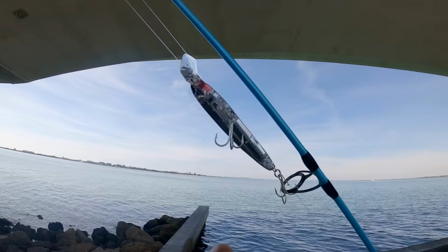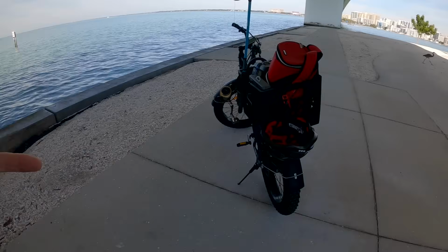I'm shore fishing today, you guys. I am going to start out throwing my favorite, Yo-Zuri. We're going to see if we can pick up some snook, Spanish mackerel, ladyfish, or whatever. Then we're just going to be cruising on the KBO Tornado.